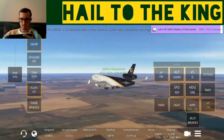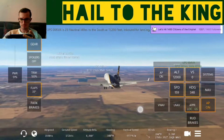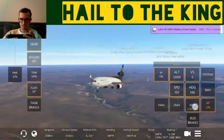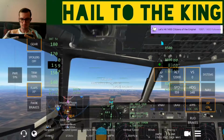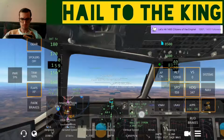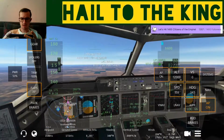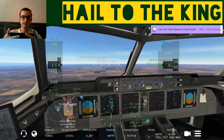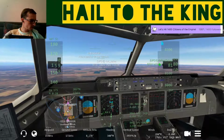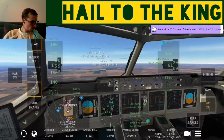Denver Unicom, UPS 006 Victor Alpha is 23 nautical miles to the south at 11,200 feet, inbound for landing, will make right traffic for runway 35 right. 8 nautical miles. 2,500. Alright, let's review.